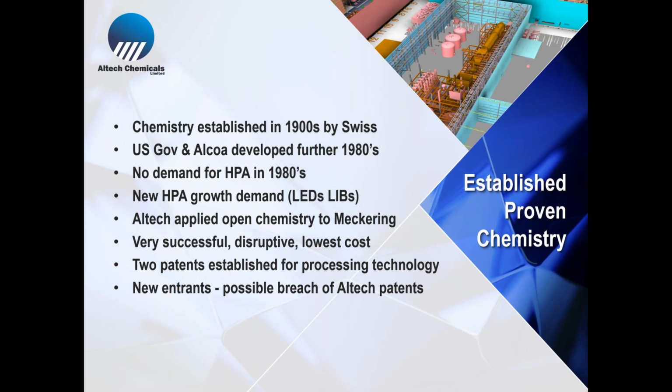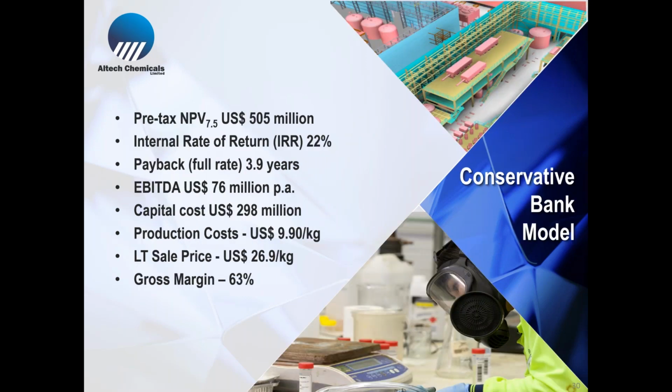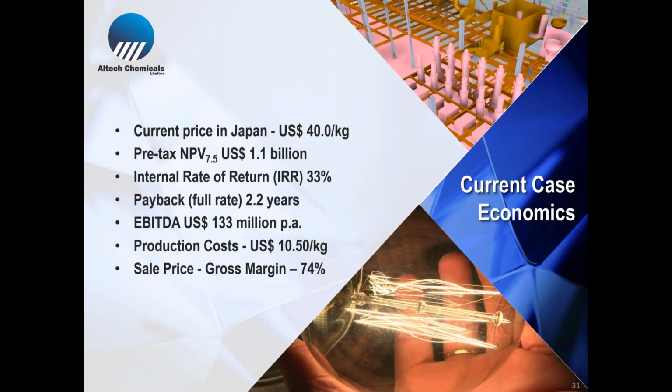The economics itself: the current price is around 40,000 US dollars a ton. Let's look at the current price today. The capital cost is around 298 million. The pre-tax NPV or discounted cash flow is a $1.1 billion project. The internal rate of return is 33%. The payback at full rate is around 2.4 years.